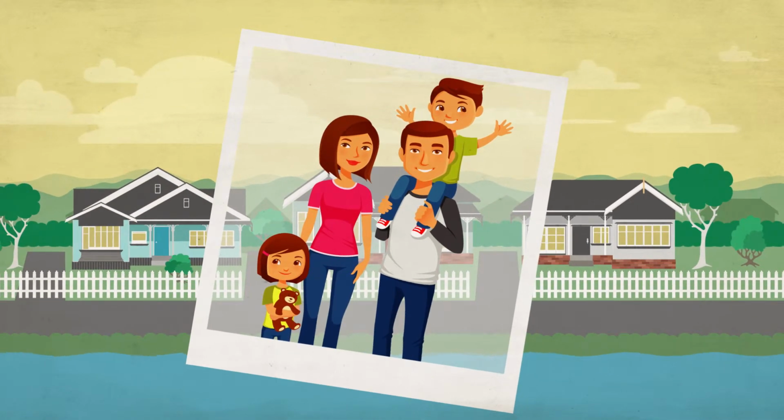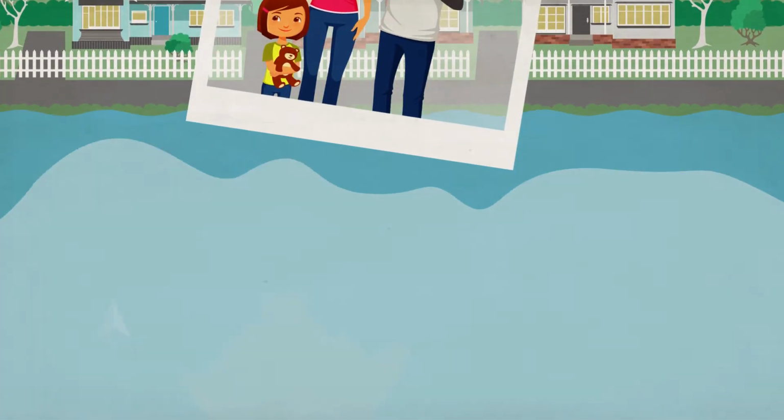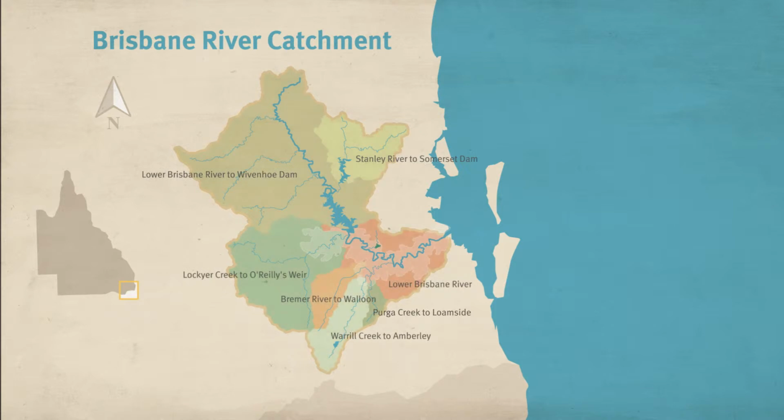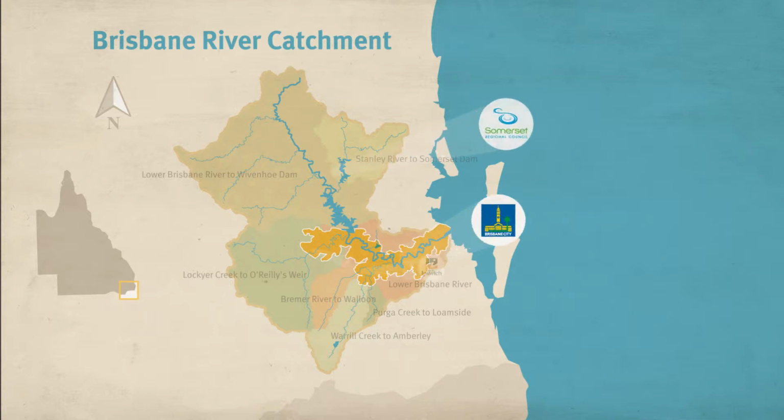informed. The Queensland and local governments have worked together to deliver a comprehensive flood study of the Brisbane River Catchment as recommended by the Queensland Floods Commission of Inquiry. This video is a guide to help you understand the reasons for the flood study and what it means for you. The Brisbane River floodplain is located downstream of the Ivanhoe Dam and spans 4 local government areas.